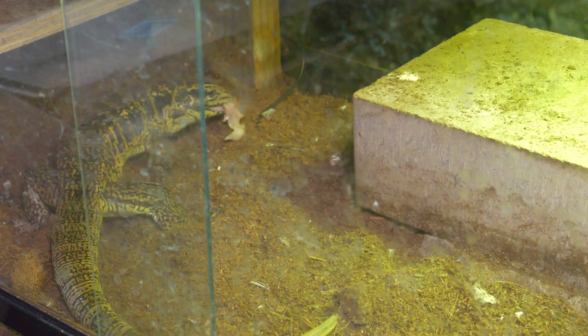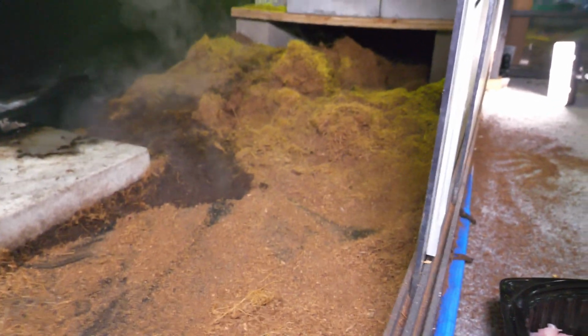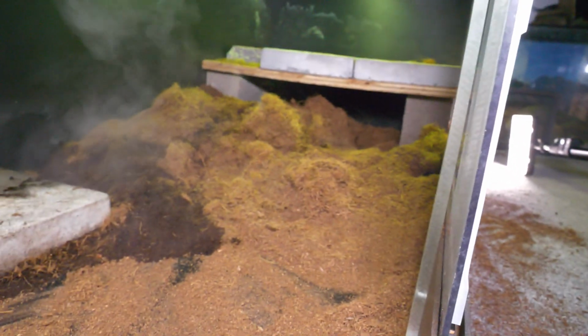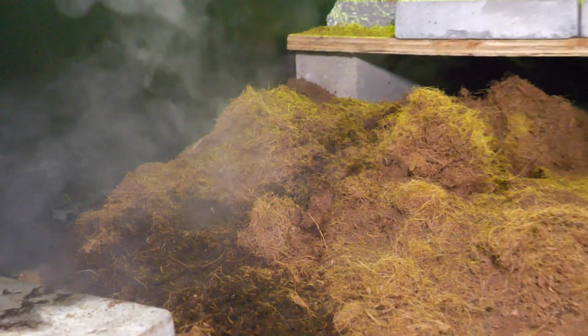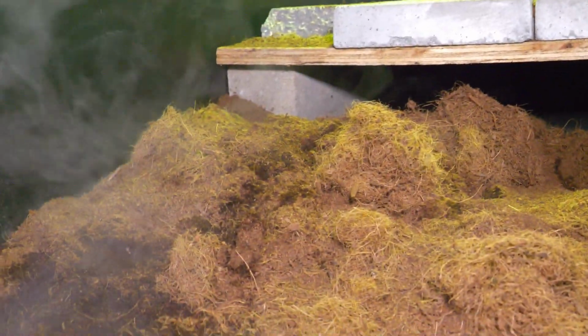Let's take this and let's go see Sweet Tooth now. Alright, and now we're in front of Sweet Tooth's tank. She's in her cave. Guys, tegus, unfortunately, as cool as they are, they're not really visual. You know, they stay buried. She's actually right under here. Watch that area for movement. Once I start making noise, she'll know it's feeding time. You can see it moving because she's breathing.